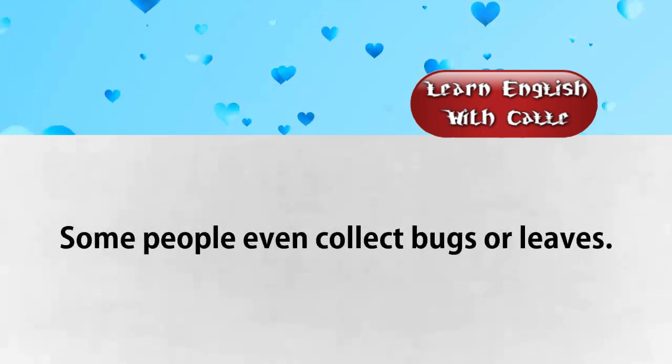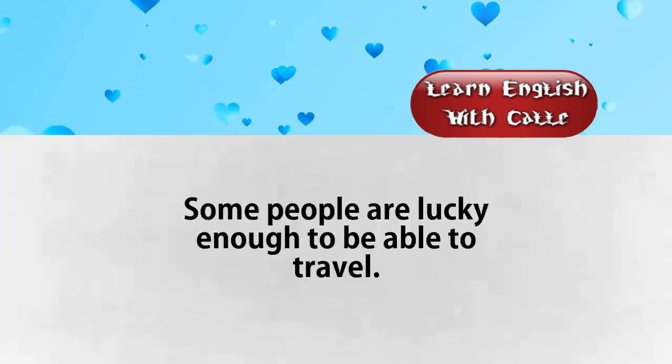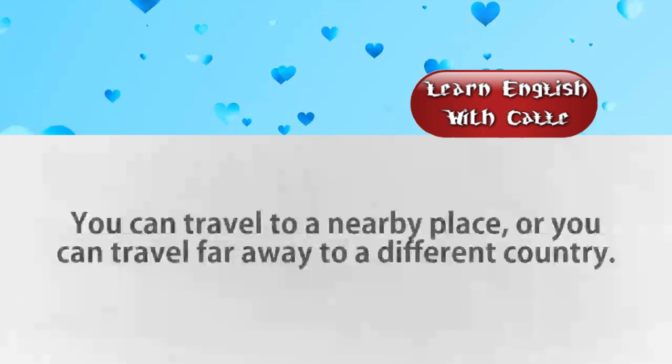Some people even collect bugs or leaves. Some people are lucky enough to be able to travel. You can travel to a nearby place, or you can travel far away to a different country.